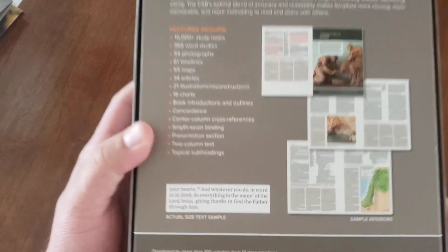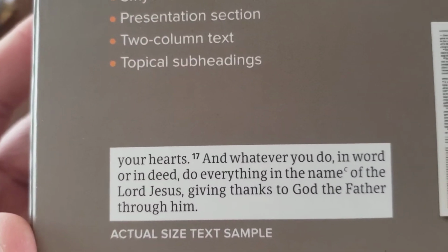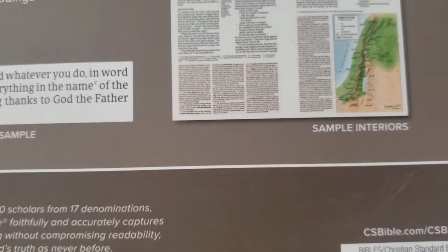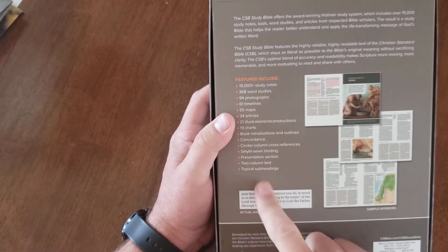Tells you a little bit about it on the back. I always like when they give you the actual text size, which means nothing if you're looking at it on the camera. And through Holman, this Bible is about $69.99. There's the ISBN. Oops, there's the ISBN.